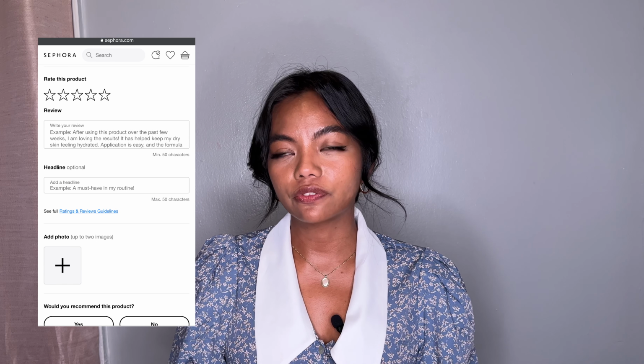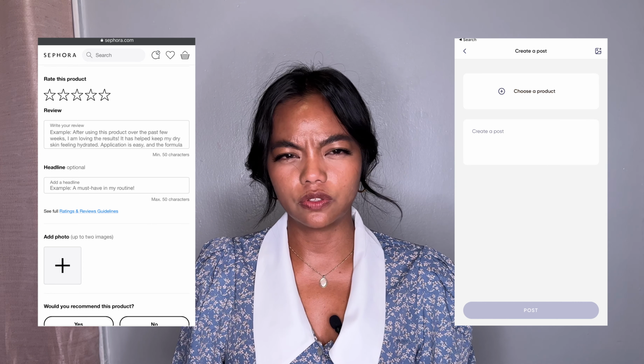From Influenster, I was able to get gifted collabs from Guerlain Paris. I was able to get a full-size perfume from Sephora, and a full-size eye cream from Ole Henriksen, just by joining Influenster and filling up their surveys. Once you get the PR, you have to complete certain tasks for it. For example, for the perfume that I received, I had to draft a review for Sephora and a review under Influenster itself, so two reviews. For Ole Henriksen, I had to do a static post and a review under Sephora.